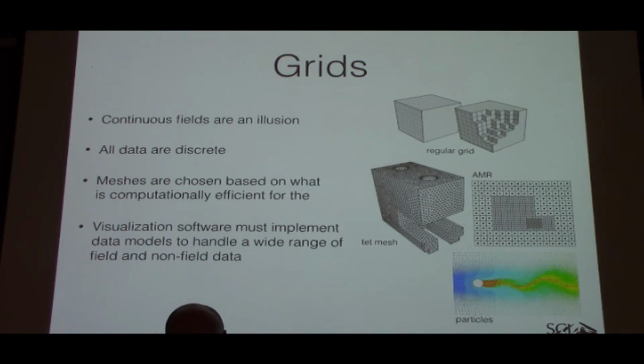And the goal of Viz software is to implement a data model that handles a wide variety of field and some non-field data. In a sense, you have a choice between visualization software that's tailored to a very specific problem and very good at doing that. So I would think of a lot of the implementations you're doing in D3, or something very specific like Images 3D's volume rendering software, as a pretty good example of specific Viz software. And then on the other hand, you have general purpose visualization software like the Visualization Toolkit, which I'll go over in a few slides.